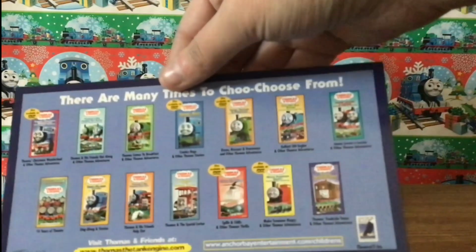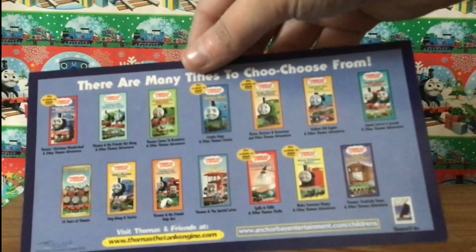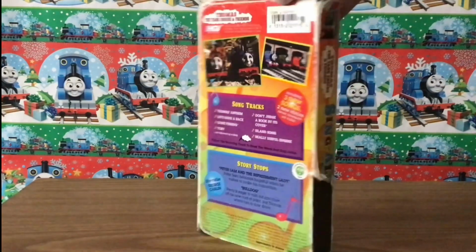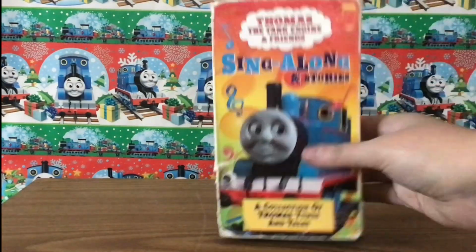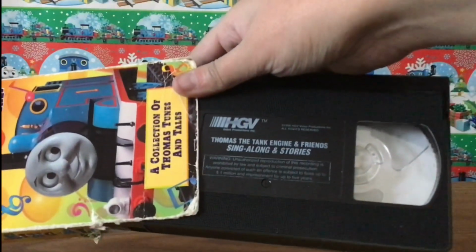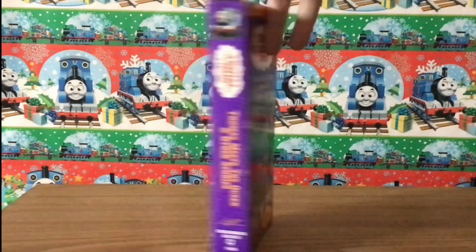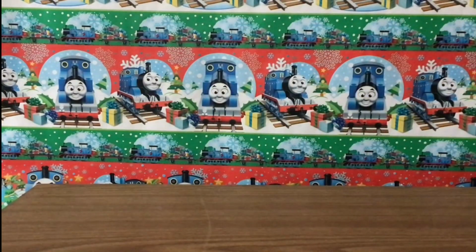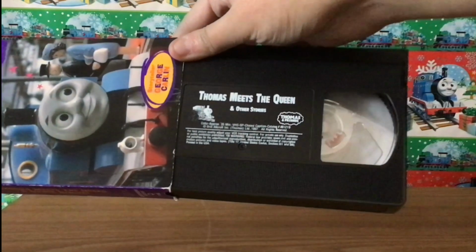And you get all these lovely pictures. And already, as you can tell, this is the original. And again, really shabby looking condition. But this one, yep, you guessed it, it's a Canadian. Here is Thomas Meets the Queen. And it is the lovely black ink.